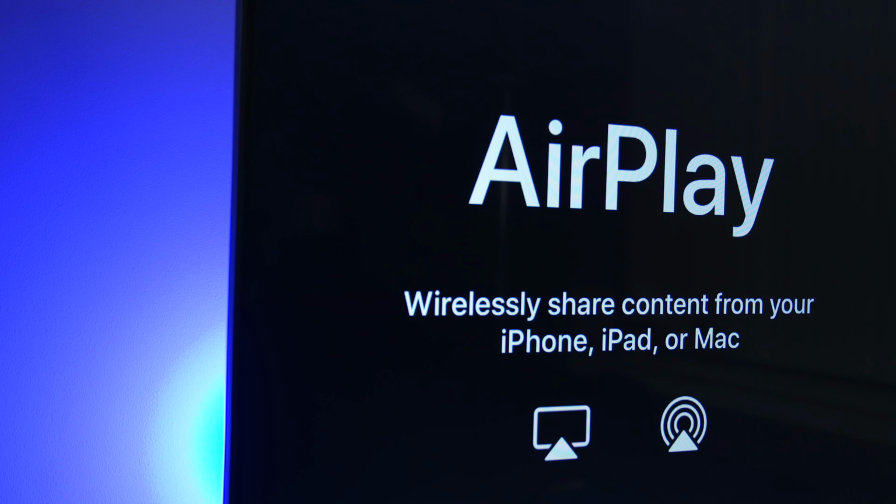And then this also does support Apple AirPlay too, so you have a better connection there with your Apple devices. And it also comes with a bunch of free live TV stations. You can get access to them right there on the TV out of the box, so you can take advantage of that if you want to.